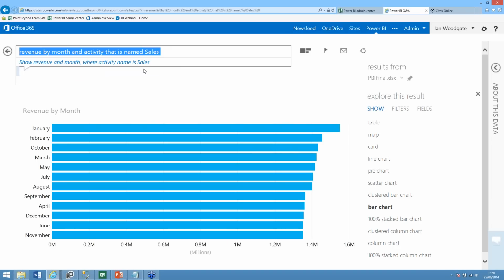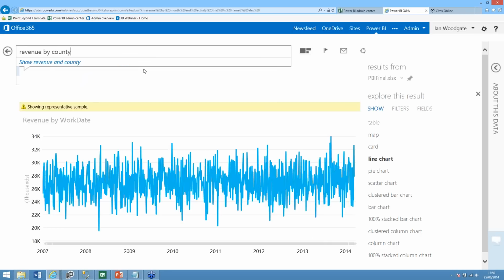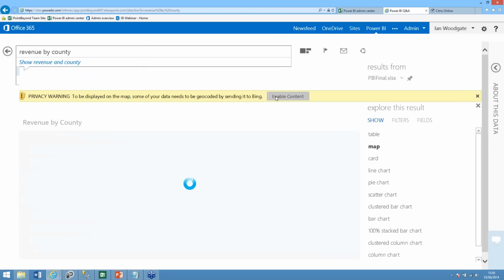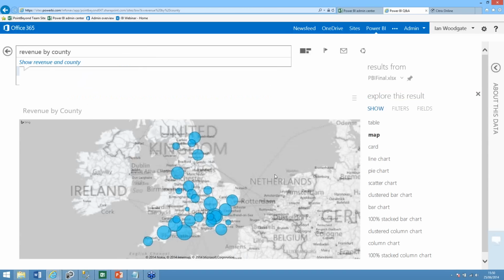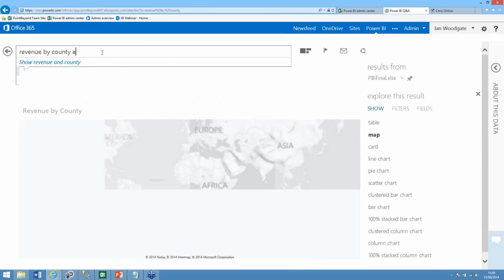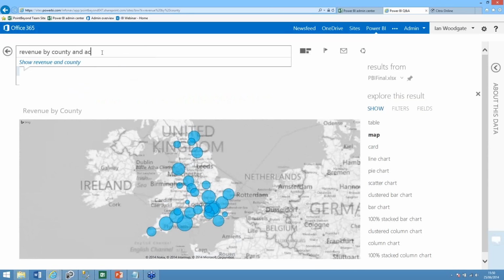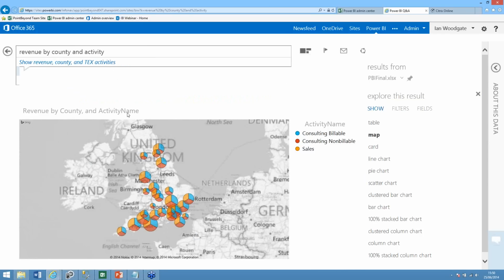Last one I will show you quickly, I think it's really cool, is we can do this. We can ask it to show us revenue by county. Now it's prompting me to enable some content. It's going off to Bing, and it's done the visualization like that, so we can see our revenue by county. Maybe we even want to push that a bit further and say, and activity. There it's done the nice little revenue by activity map using Bing for us.